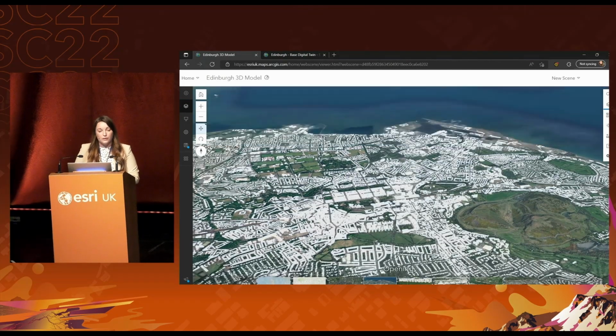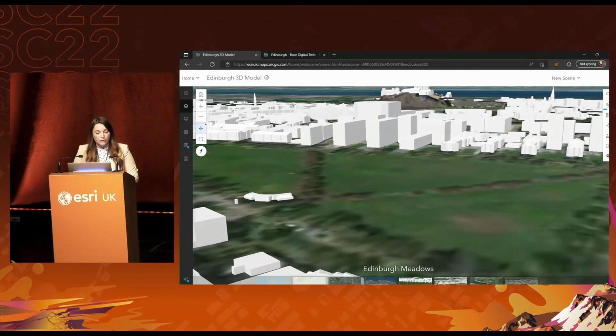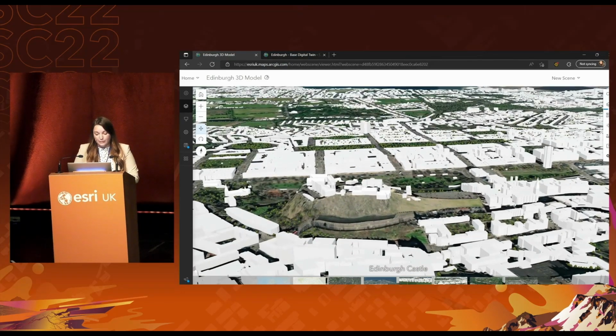So we can't see much from this extent, so let's take a look at the meadows and get a better visual of the 3D buildings and trees in this area. And before we move on, what does Edinburgh Castle look like?